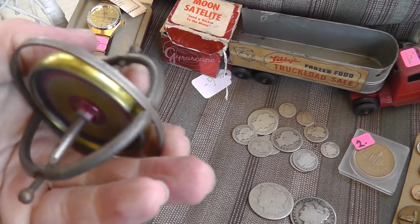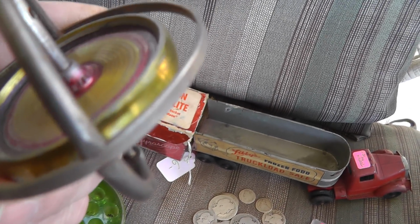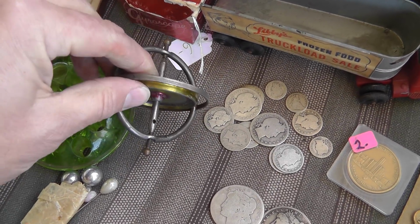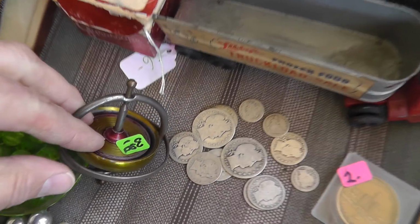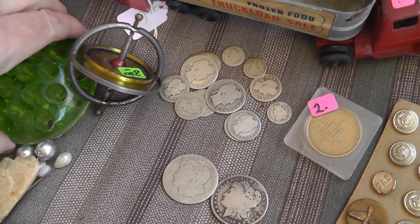Another gyroscope. This thing is super heavy duty, and it says made in France. I don't know if that makes any difference or not, but for $3.50, I'll take it.